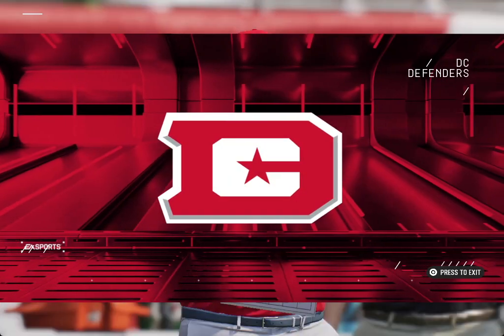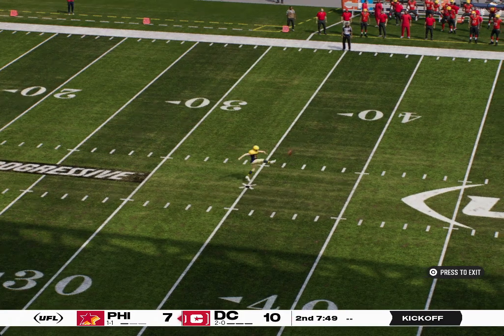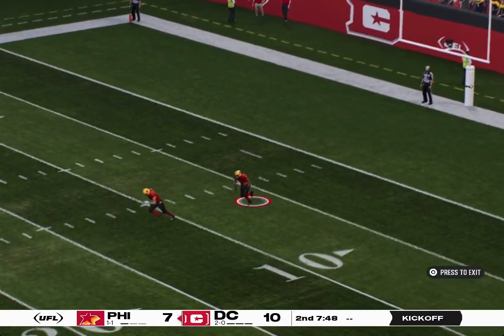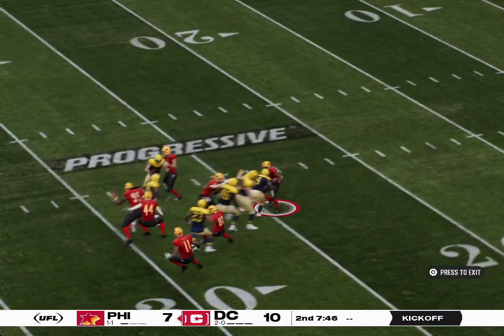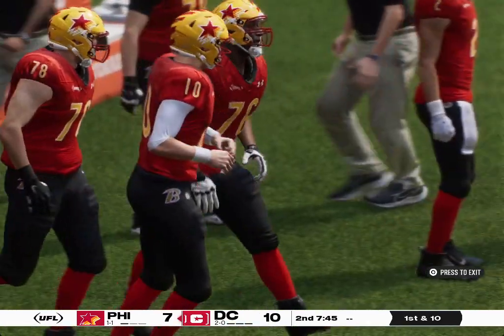Well, I know once that drive stalls out, that's where it really pays to have that reliable kicker on the sideline ready to bail you out. And he knocks that one right through to give him the lead. Here comes Williams on the return. Coverage team gets him down at the 26-yard line.